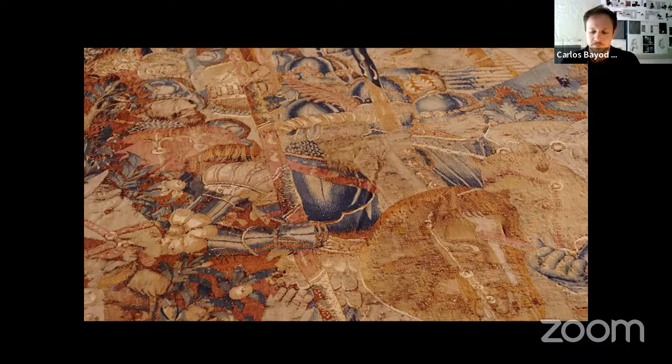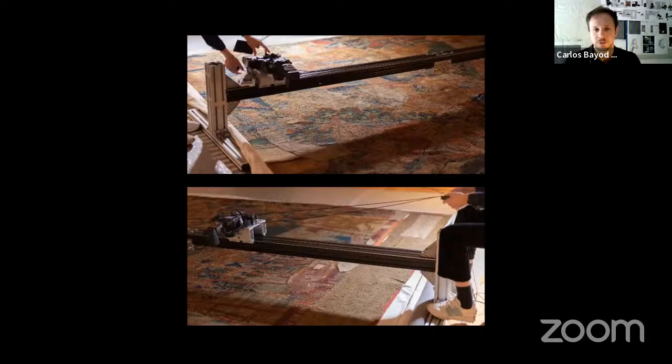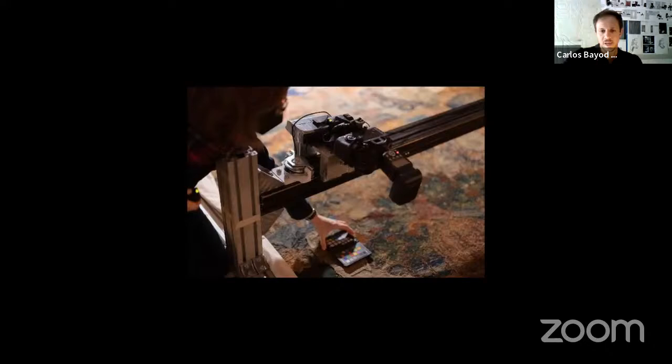For recording the color, we were using the same long structure in which we were applying the Lucida scanner, but modified to place the photo camera so that we could create this idea of composite photography. So we were also shooting top down, shooting hundreds, actually thousands of small photographs from the same distance, moving this structure in rows and columns until we covered the entire surface.